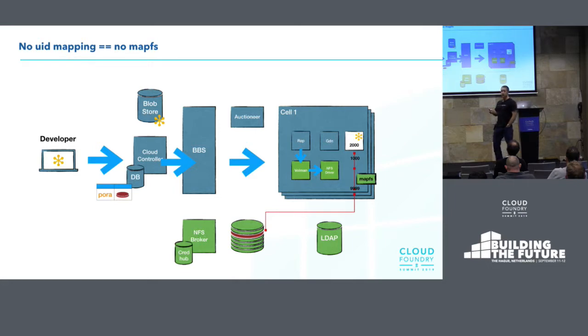So we said, fine, if you don't specify a username and password or a UID and GID, depending on how you're running, then we'll get rid of the MapFS here, leaving you with just a kernel mount. And then you should be back to the performance that you get with just a regular kernel mount. And they said, great, that's fantastic, thank you very much.